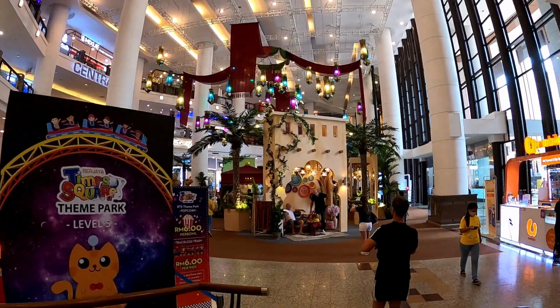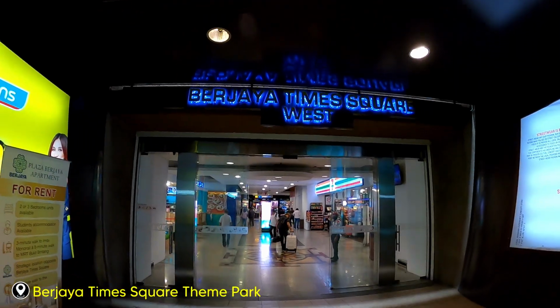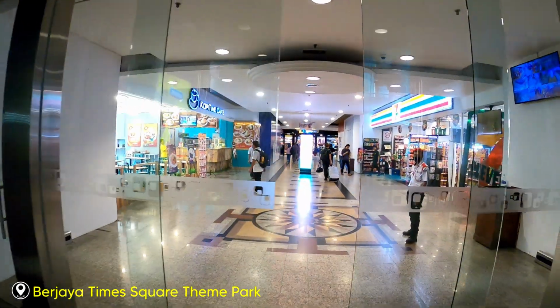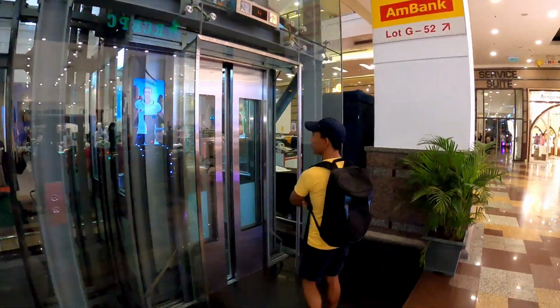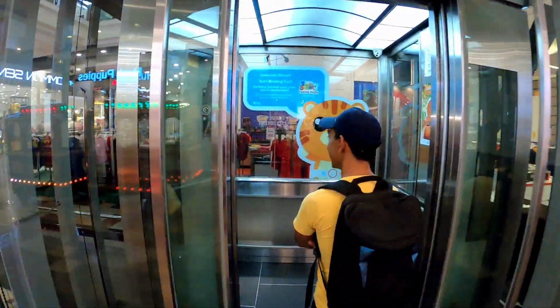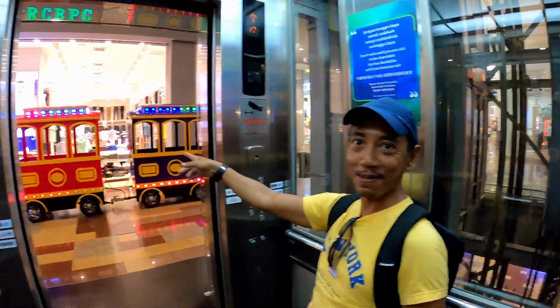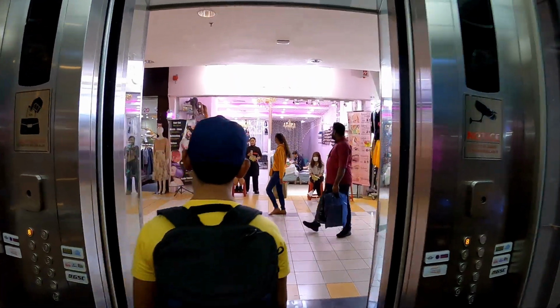Good afternoon from Kuala Lumpur. So we're in an indoor shopping centre now called Berjaya Times Square. And the theme park is actually inside on the fifth floor. So we're going to have a little bit of fun today and we're going to head to the theme park. Oh, that's out. Oh, the train. I found the lift, the sound from this lift.